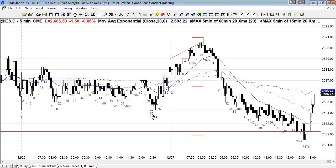I didn't have an opinion about whether we would close above yesterday's low. I just thought that we would get a reversal back up to above yesterday's low and then decide where to go once we were there.